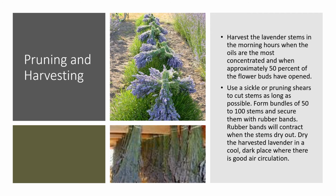Dry the harvested lavender in a cool, dark place where there's good air circulation. A barn or a building or something like that that has good air circulation but is out of indirect sun is a great location to dry lavender.